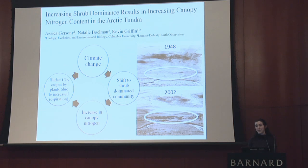And this has many important implications for the ecosystem due to the fact that the ecosystem is, in fact, nitrogen-limited. And one global important implication is the potential increase in respiration of the plant canopy, which means that the plants would be putting more carbon dioxide back into the atmosphere, thus furthering the global climate change and locally furthering shrub expansion in the Arctic tundra.